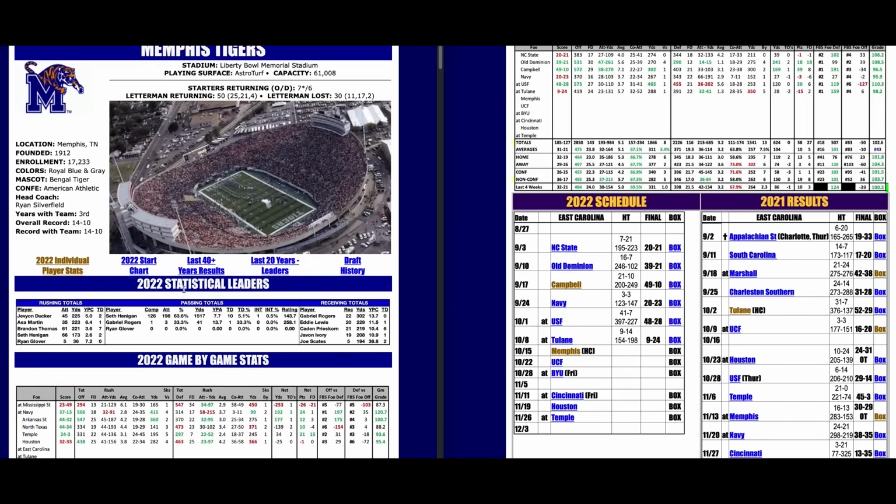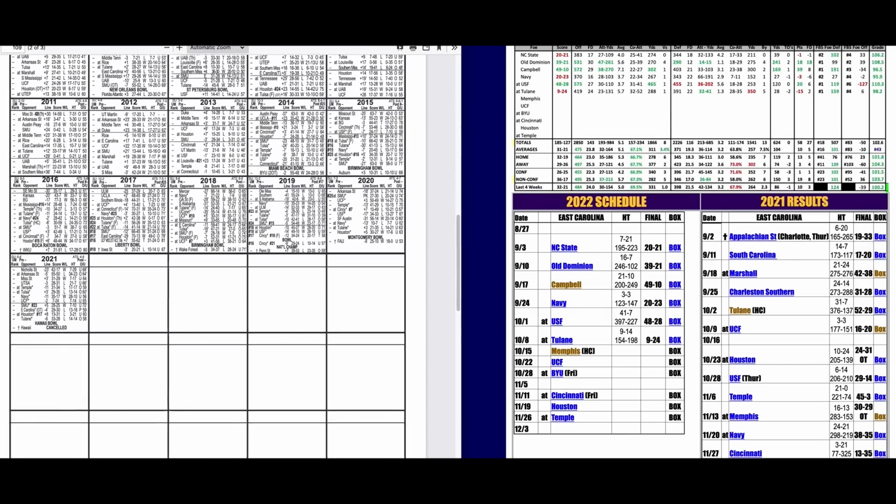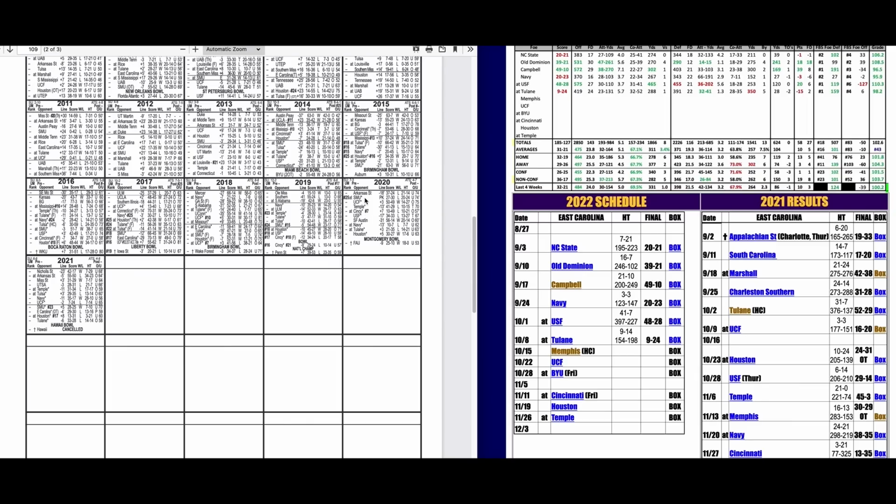All you have to do is click here, last 40 years results. As you can see, these are better. And in 2020 or 2021 at Arkansas State, they were minus 5.5. So didn't cover there. At Temple didn't cover. At Tulsa didn't cover. At Houston didn't cover. 2021 at Tulane didn't cover. At Navy didn't cover. That's what this win-loss is here. It tells you if they covered or not. At Cincy didn't cover. At SMU didn't cover.